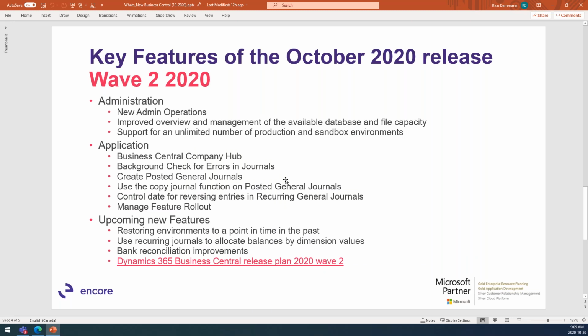And now I want to jump into the key features that I identified for the October 2020 release, which they also call Wave 2 2020. There are a couple of enhancements on the administration side of the entire system. There are a couple of enhancements on the application itself, like what the user will see. And then there are some upcoming features which I at least want to point out here.